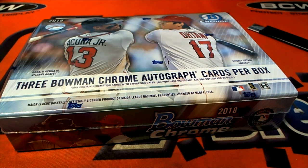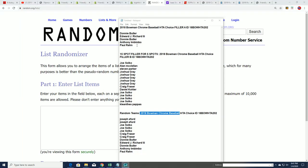We're going to start up the fillers. So let's see who wins spots in this break for dirt cheap. Here we go. We have the filler A winners up here, and you guys are included now down here.